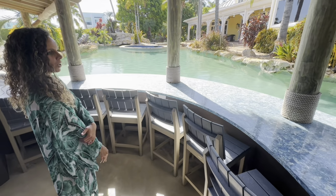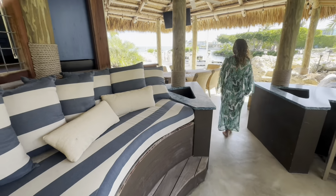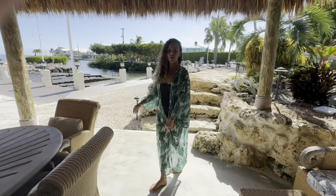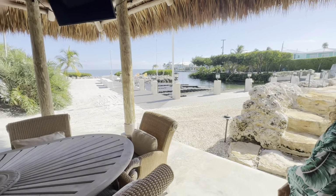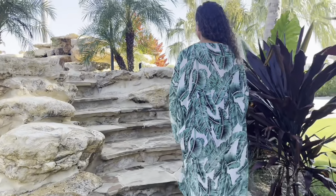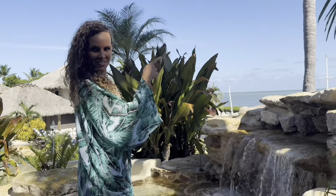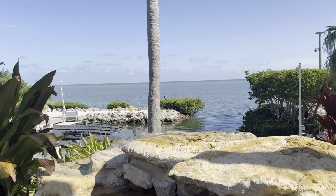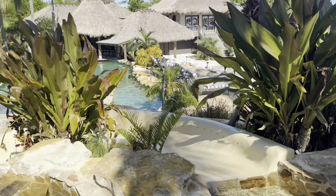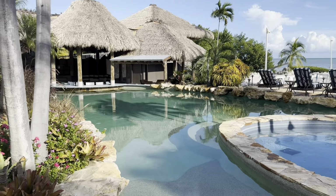Here we have an incredible swim-up bar to give refreshing tropical drinks to all your guests as they float through the pool. Great boating access. You have your own private boat ramp here and plenty of dockage. And now our floating pool tour.